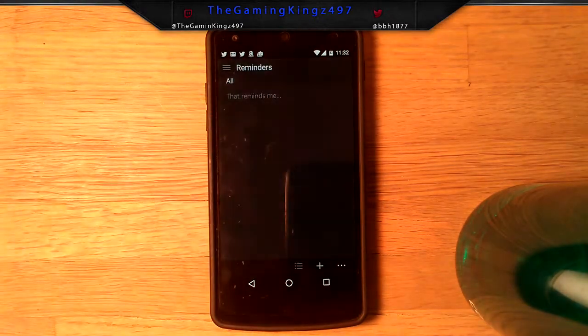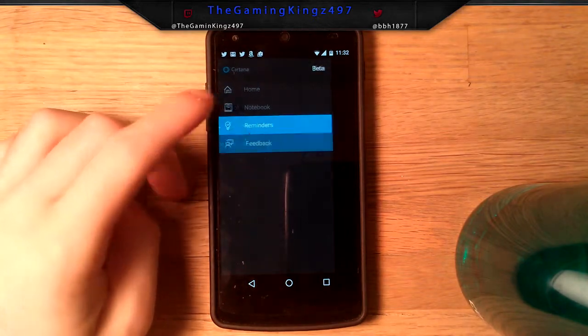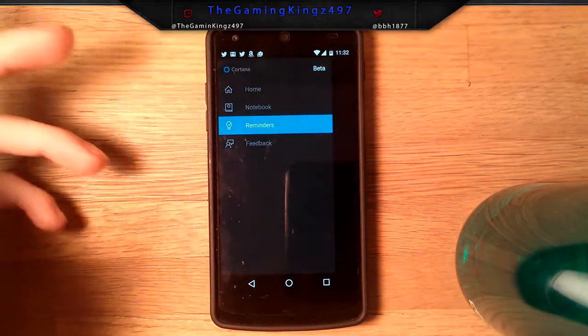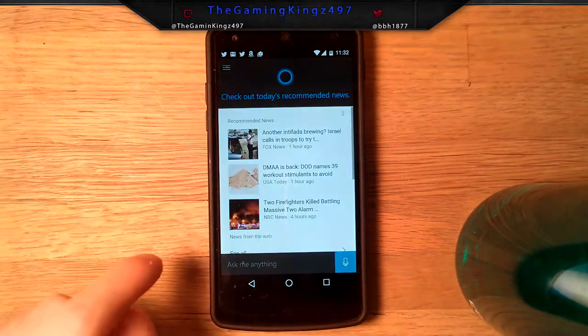You got reminders. Basically, that reminds me, just stuff that can remind you. You got your feedback. That's basically it for Cortana. There's really not much in here. Go back to the home screen.